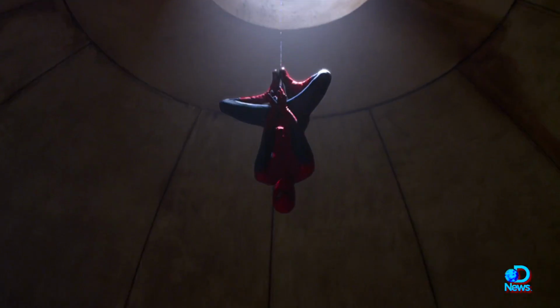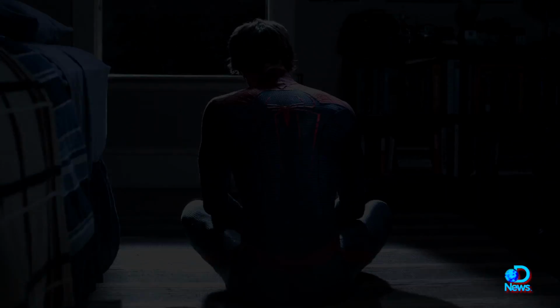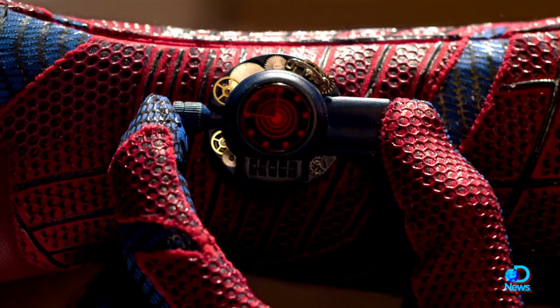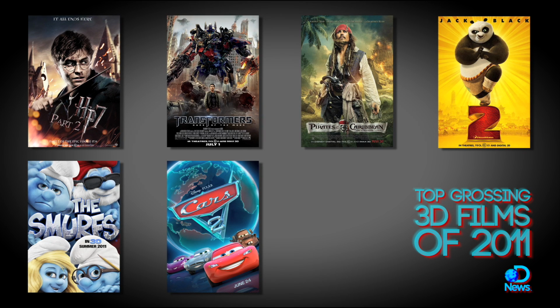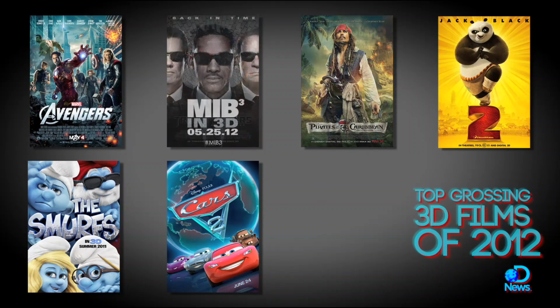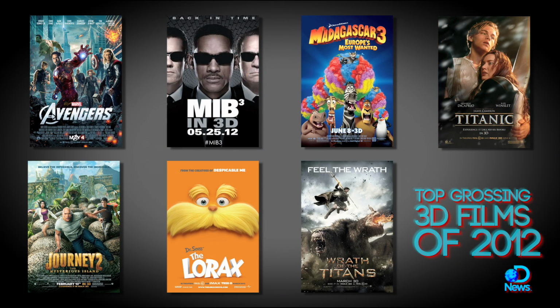The Spider-Man series is getting a reboot this summer, and we'll get to see just how different the filmmakers chose to make the familiar story. One difference is guaranteed. This Spider-Man flick will be in 3D. 6 of the top 10 grossing films of 2011 were in 3D, and so far, 7 of the top 10 films of 2012 have been as well. It's safe to say that there's a trend in Hollywood.